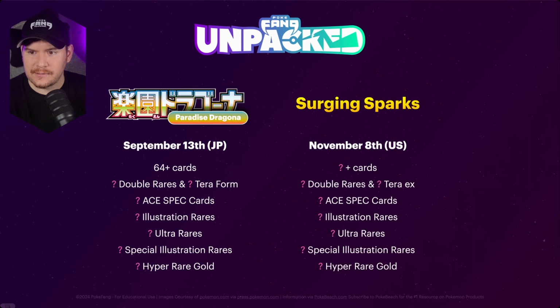We don't know how many double rares, how many terastals, ace specs, illustration rares, etc. We have seen some of those cards later on in this presentation. However, we don't know how many there are going to be, which means we also don't know how many are going to end up in Surging Sparks, but it will be combined of multiple sets. And Surging Sparks is, if I didn't mention this already, going to be releasing on November 8th in the US. So this will be the next English set that we see after Stellar Miracle.